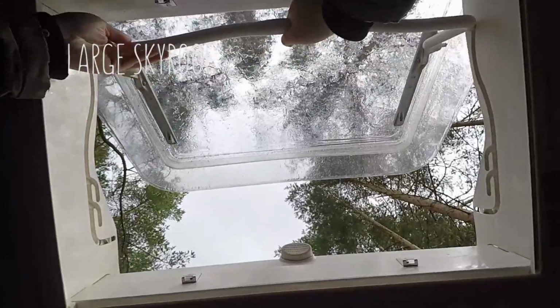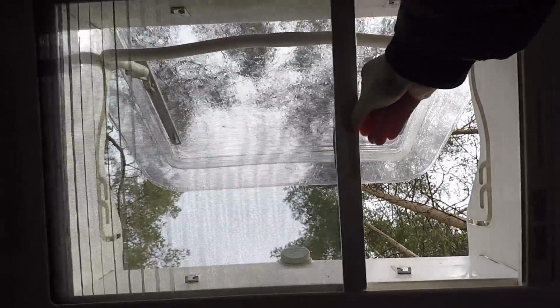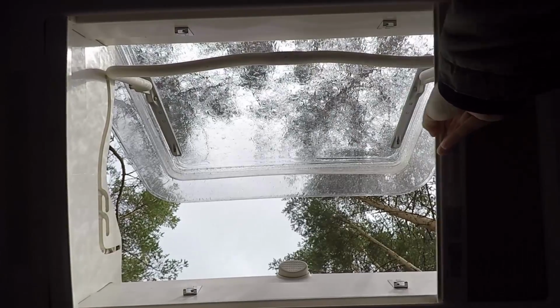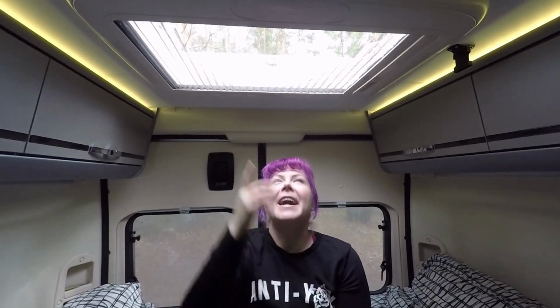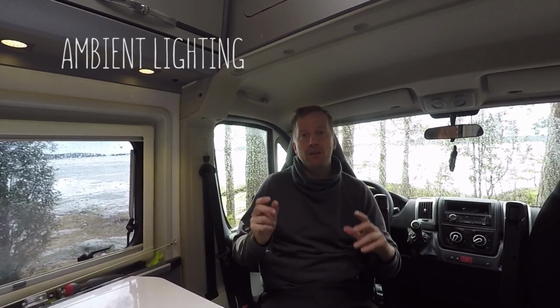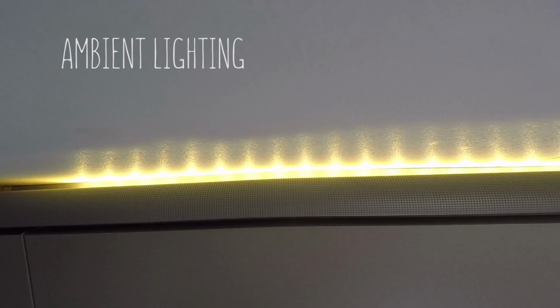We like this big sky roof window so much. Also in summertime it's never too hot, because you can open it. It's the best feeling laying in your bed and looking at the stars above. A small but really nice feature in our van is the mood lights. It's really simple, it's just LED bars above the cupboards, and using only those during the night time is really nice. I love it.